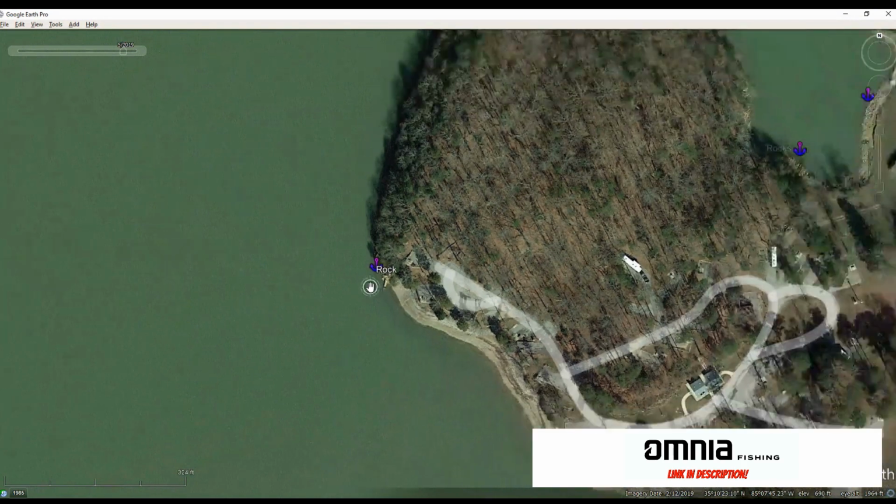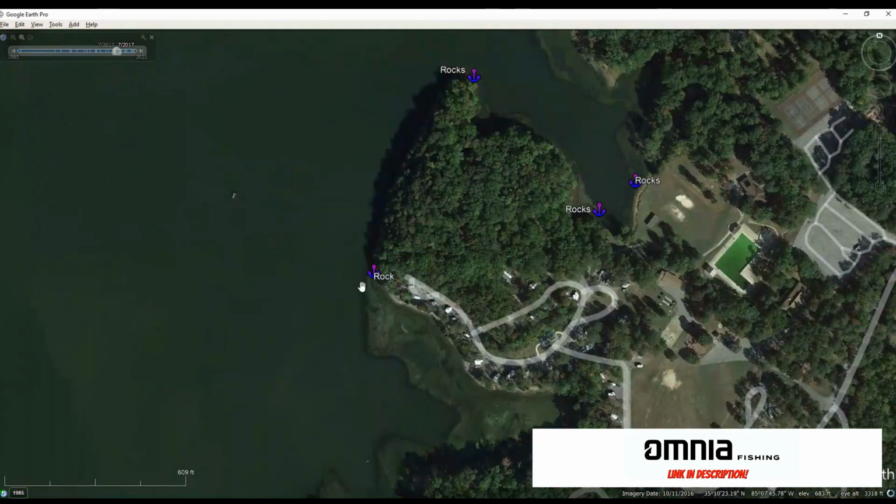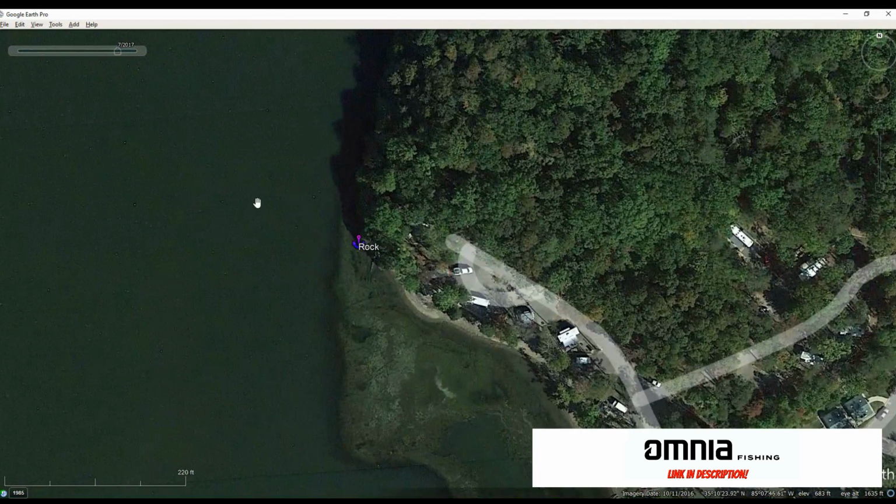So we got some rocks in here as well. So that might be good. If you got the rocks and the hydrilla kind of mixed together, that may be a really good spot to go take a look at. I like how that sets up.